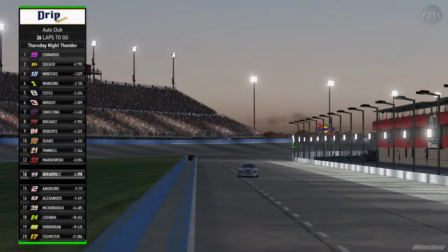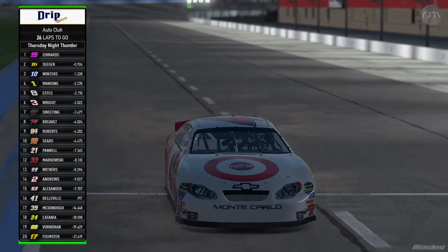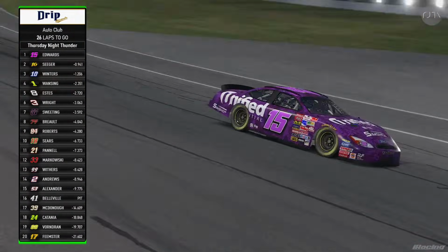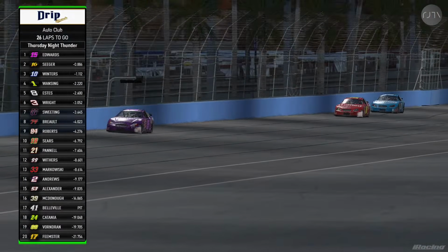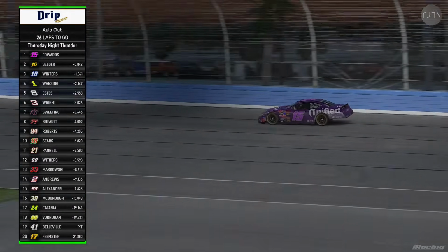Noah Belleville is in, by the way. Noah Belleville is in, Ryan. Green flag pit stops underway. It's going to be huge because he came in way before everyone else. So I think you'll see everybody coming down now. Yeah, this is going to open the floodgates. We got a quarter to go the next time by.